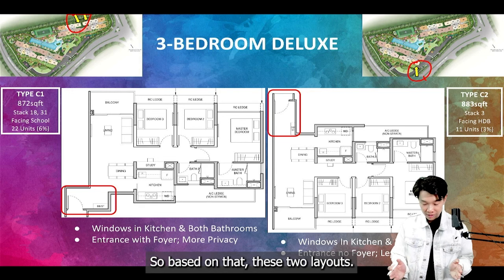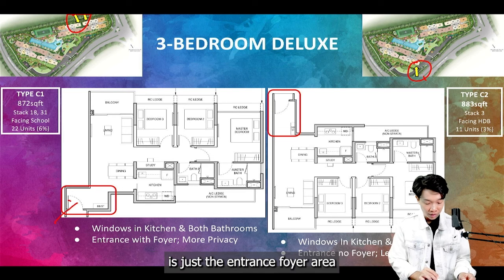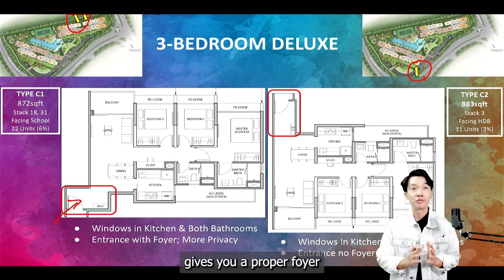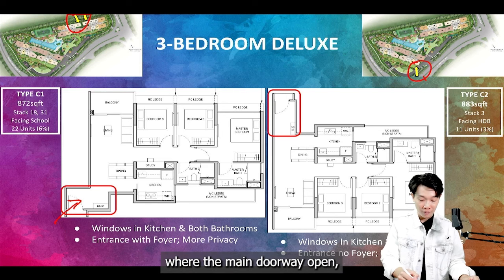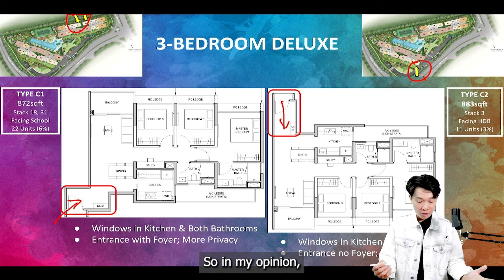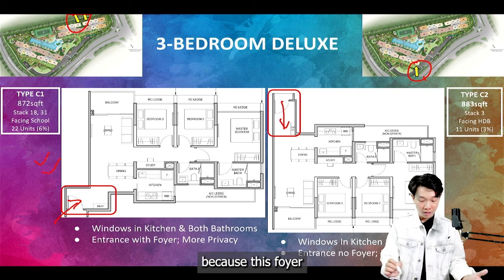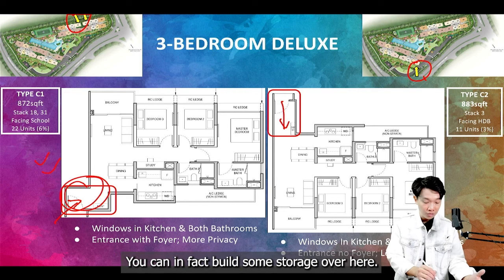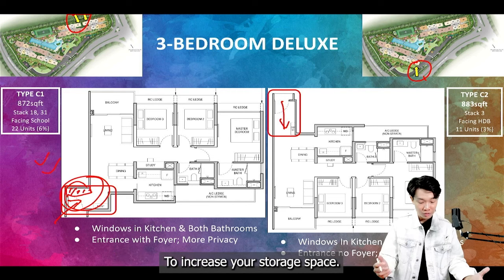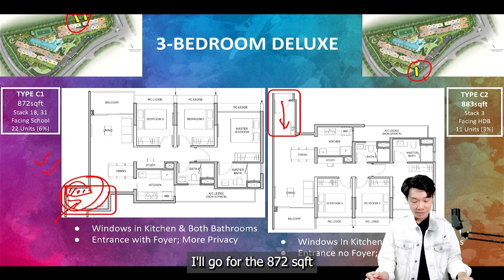So based on these two layouts, the key difference that we can really see is just the entrance foyer area, which the 872 square feet gives you a proper foyer, and the 883 square feet does not give you a proper foyer where the main door when you open, you can just go straight into it. So in my opinion, I'll definitely prefer this layout because this foyer can be extremely important in terms of privacy. You can in fact build some storage over here to increase your storage space. So based on these two layouts, definitely I'll go for the 872 square feet.